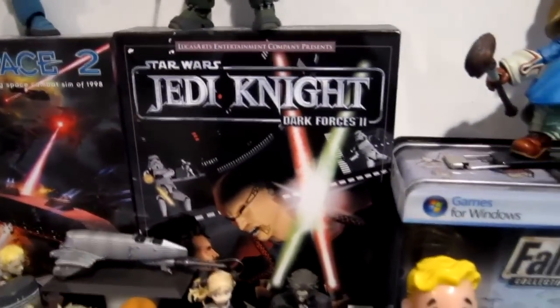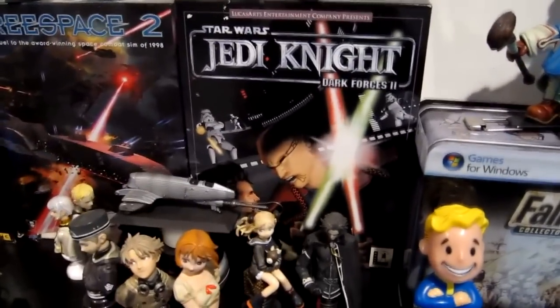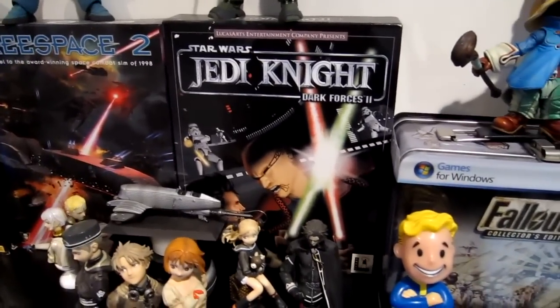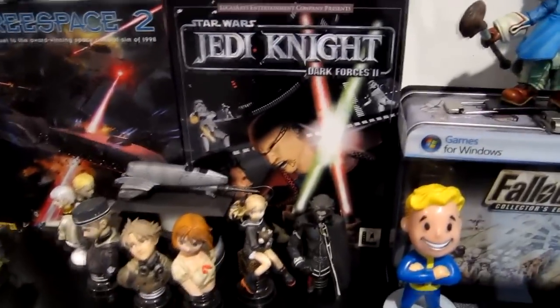And Star Wars Jedi Knight: Dark Forces 2, which is my favorite part of the Dark Forces series, which also a lot of people don't seem to know. But Jedi Academy and Jedi Outcast are Dark Forces games.